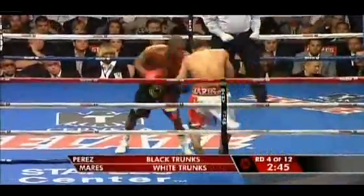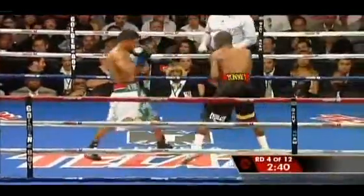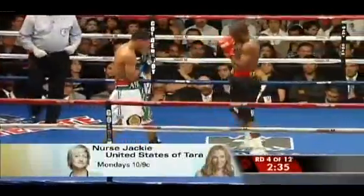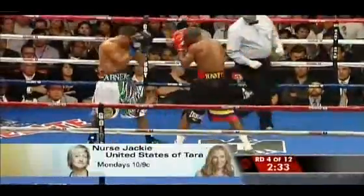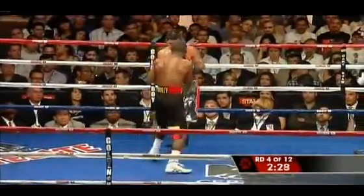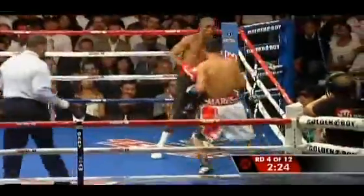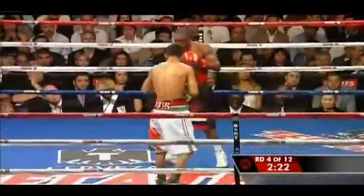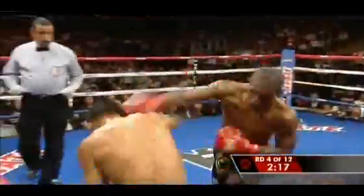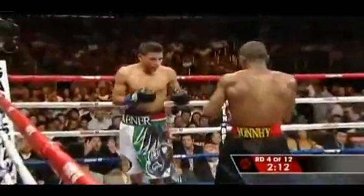Great action in the first three rounds. This is the fourth for the IBF world title. Wow. And look at it. Left hook by Perez. No elbow, no elbow. I tell you what, Al, you can throw the punch chart out the window with this fight. Man, I mean, they are both men so active, so many combinations. It's really amazing. Ooh, quick short left hook by Perez, and that backs up Marez.